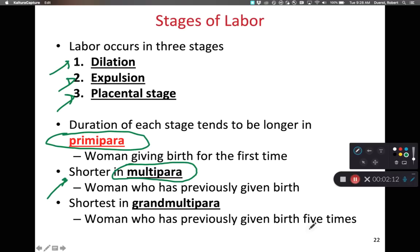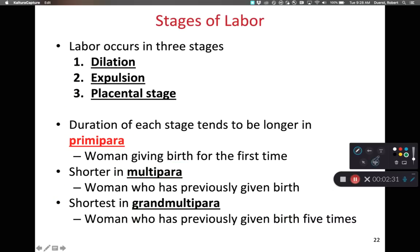If a woman has given birth 5 times, so if we're looking at baby number 6, number 7, anything beyond baby number 5, that's categorized as grand multipara. In these situations, the kids come out very quickly because the connective tissues have been previously stretched by subsequent birthing processes.